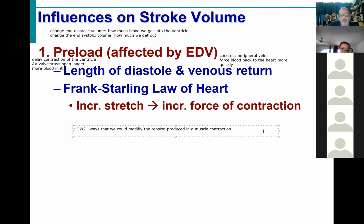I'll give you a hint. One is to increase the stimulation. And I give you that hint because that's not the one we care about. What was the other thing we could change about a muscle cell to change how much tension it produced? How much overlap? Excellent. The length of the muscle.